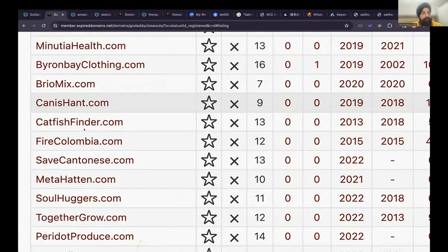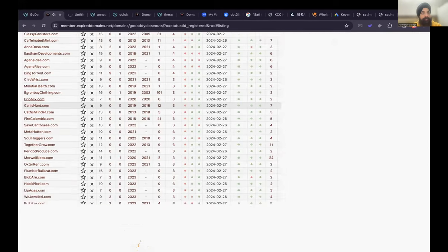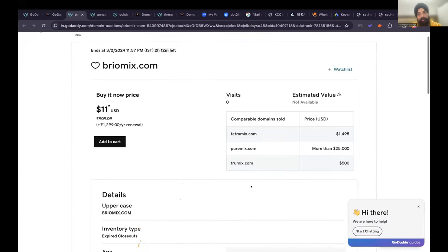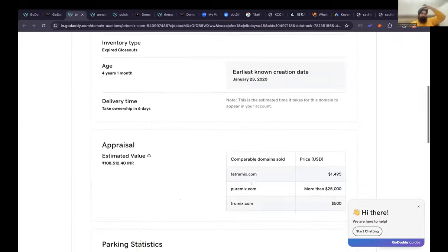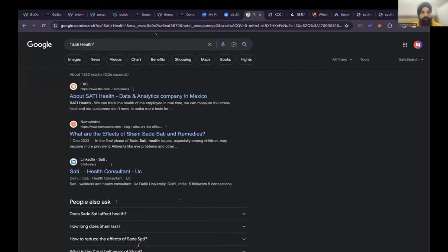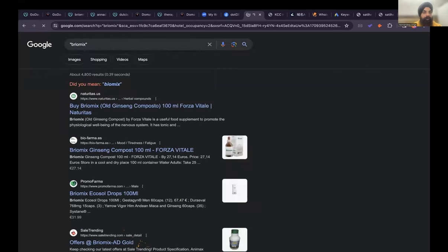This is Brio Mix. Okay. This is sounding like a brandable name to me. Yeah. Brio Mix. Tetramix.com. Pure Mix. What is the age of the domain name? 4 years. Okay. Can you Google it? Or can you check it on .db also? Brio Mix.